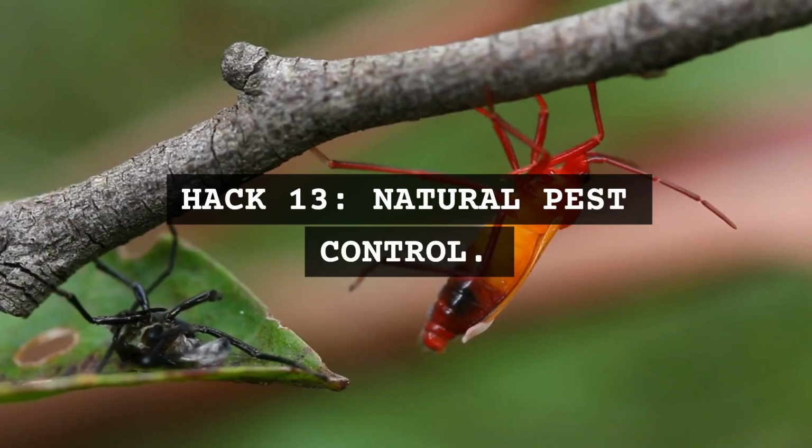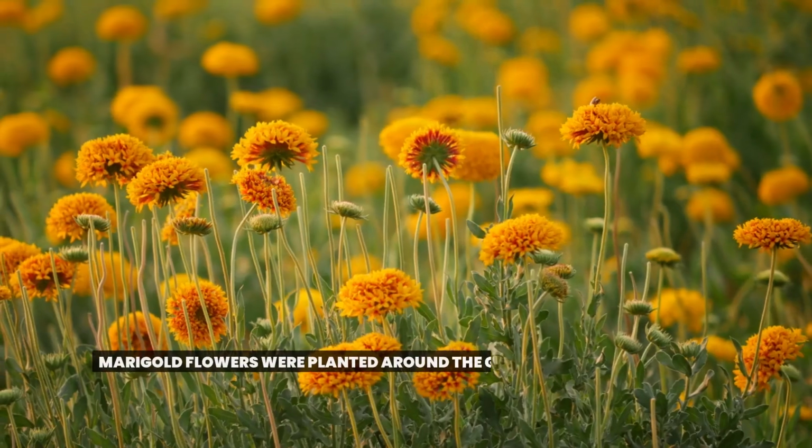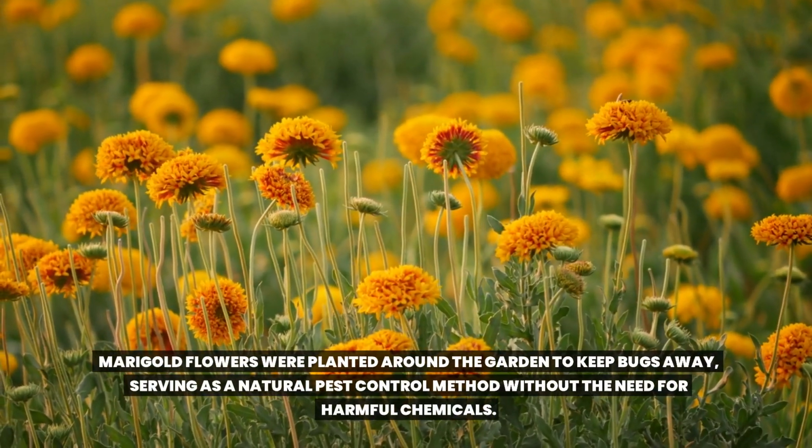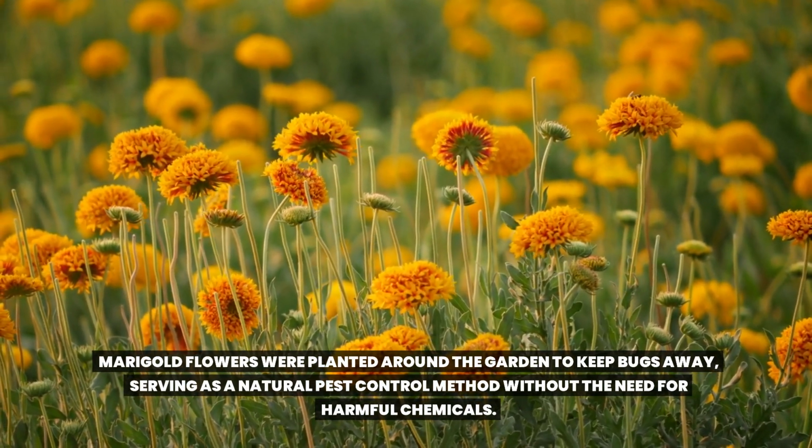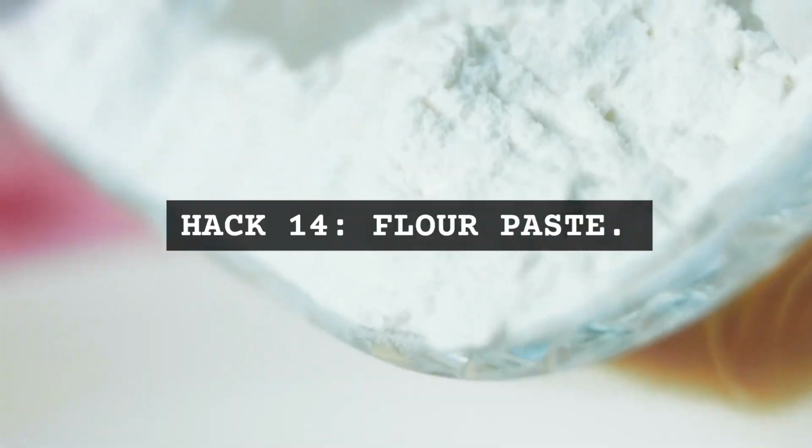Hack 13. Natural pest control. Marigold flowers were planted around the garden to keep bugs away, serving as a natural pest control method without the need for harmful chemicals. Hack 14.